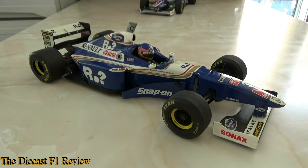But for Villeneuve, it really was the last for Villeneuve as well. He never won any more races after '97. His last win was at the European Grand Prix in '97, a race of high attrition, I believe, because I think he was third at the time when both McLarens blew up.